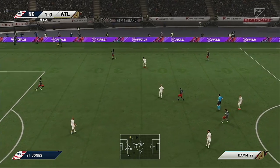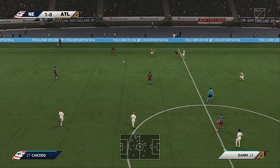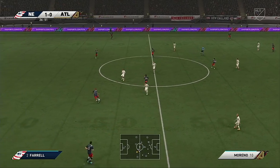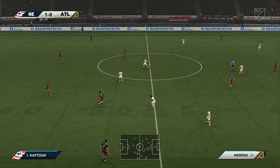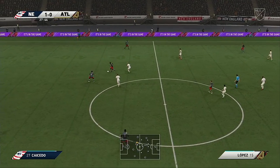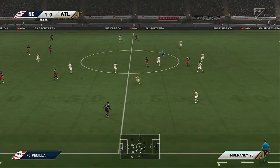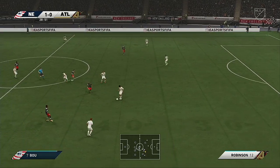Jones. Traustason. Caicedo. Kaptum. Farrell. Matt Polster. On the ball, Mafla. Caicedo. Farrell. Penilla. Well, I couldn't quite find his teammate.